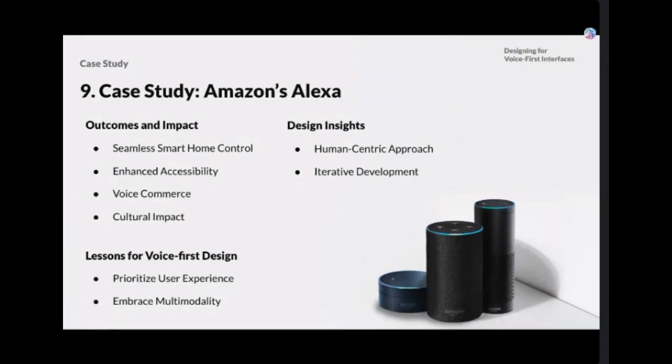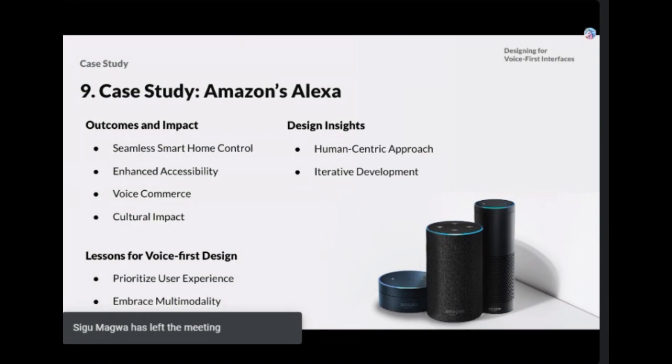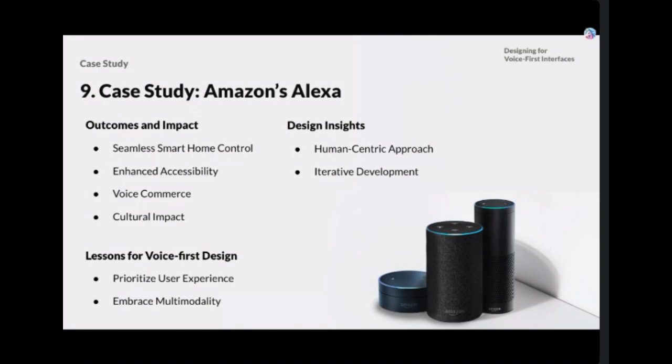Then, what are the lessons that we can learn from the angle of voice-first design? Basically, Alexa prioritizes users' experience. User-centered design ensures a seamless and engaging interaction with the device. Then it also embraces multimodality. So Alexa's integration with visual displays showcases the potential of multimodal interfaces. In conclusion, Amazon's Alexa exemplifies the effective voice-first interface design, showcasing the transformative potential of natural language interaction in various aspects of life.